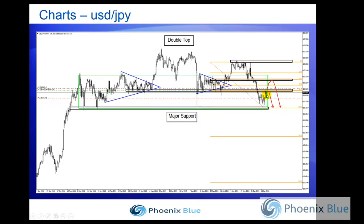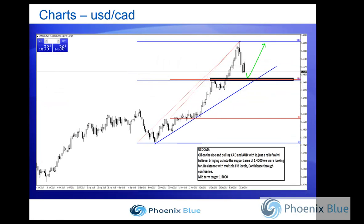So Japanese yen, will this 118.80 hold? Or we're going to see a little push through up to the 120 area. Well, we'll have to watch the technicals, see what happens with the equities. Okay, dollar CAD, as I've just mentioned.